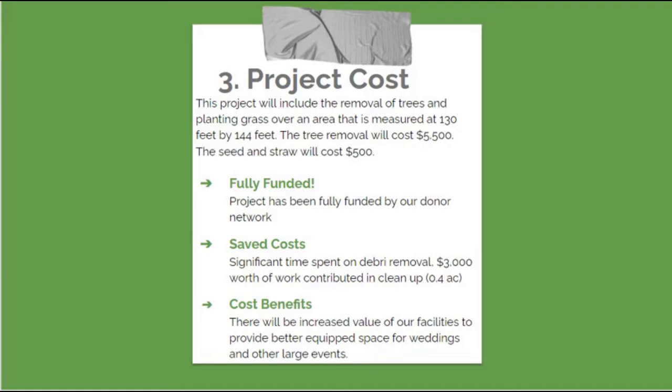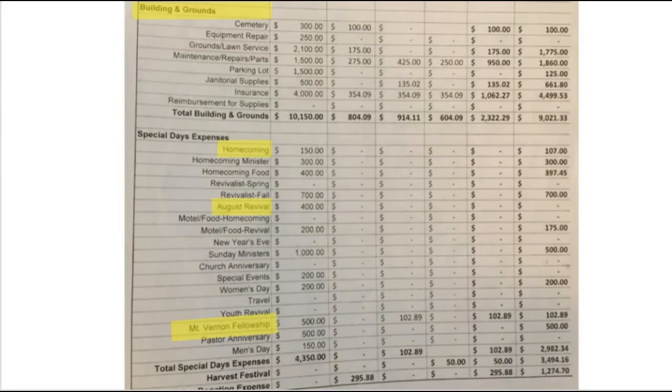This project will cost about $5,500 to clear the site, and then an additional $500 for seed and straw. But we want everyone to know that this project is actually fully funded. And we're going to talk a little bit about our donor network, also about the cost that we actually save and some of the time that we put into this project, and also the cost benefits. How it will benefit the church in the short term as well as in the long term.